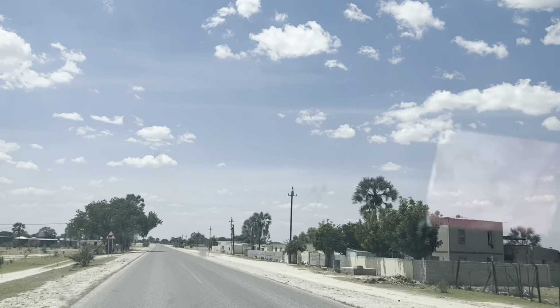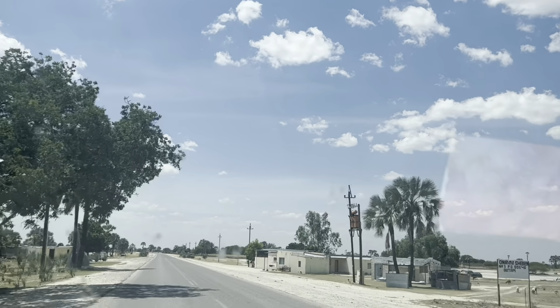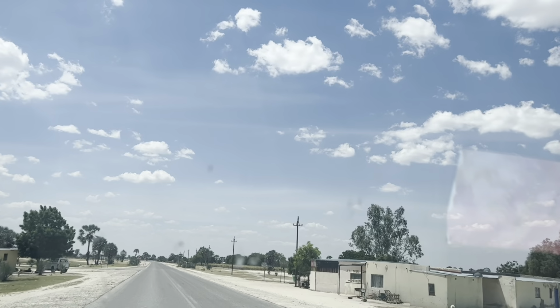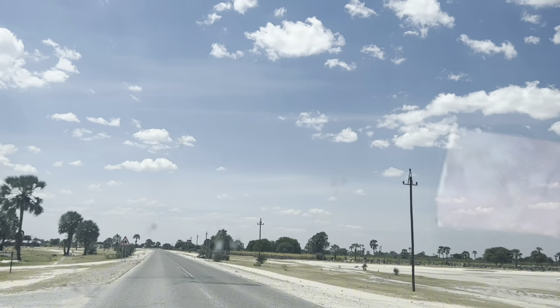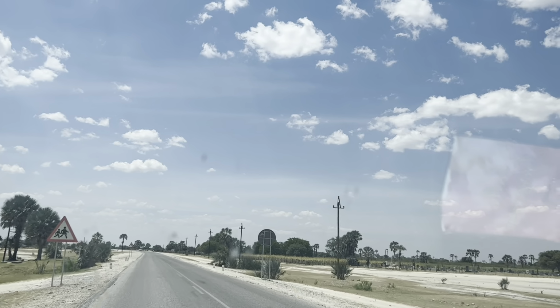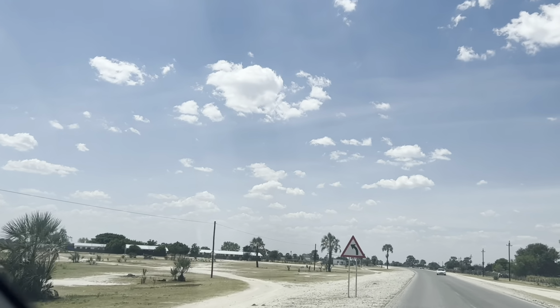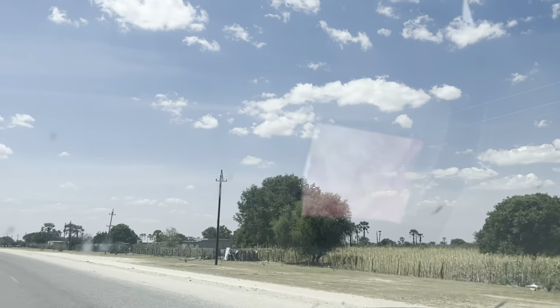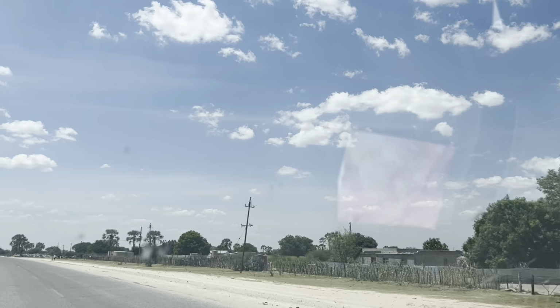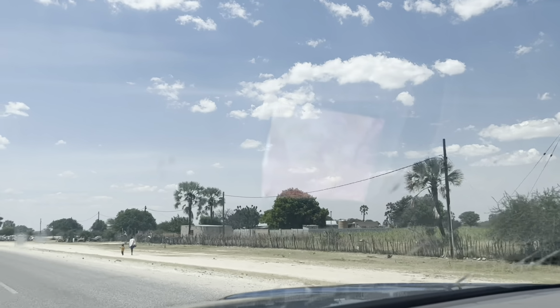But yeah, this is Sunday, and welcome. We are now almost home. You can see there's a school there on the other side. If you are from Sunday, please comment down below and say, hey, I can see home. But yeah, those are the villages around Sunday.